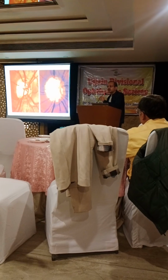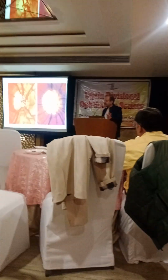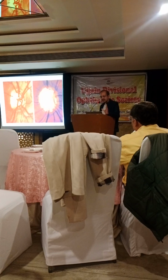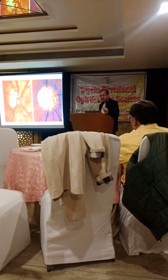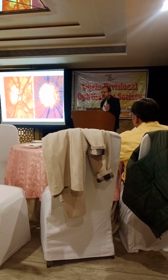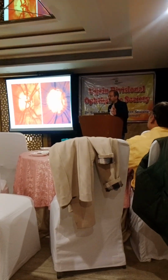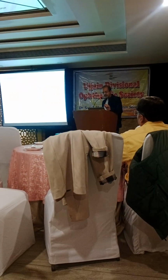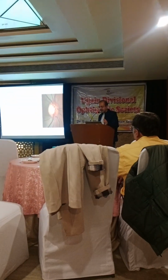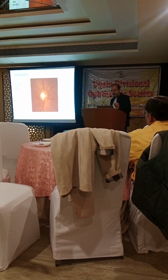So whenever you examine the patient's disc, always try to follow this ISNT rule. You can see here the inferior part is a little bit thicker than superior, then nasal, then temporal. And in the glaucomatous disc, almost all the rim is equal, inferior, superior, almost like a bucket sign. For a suspicious disc, you have to see the disc size.